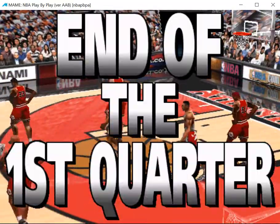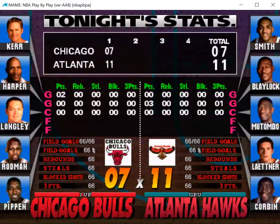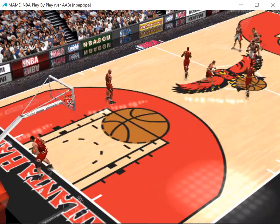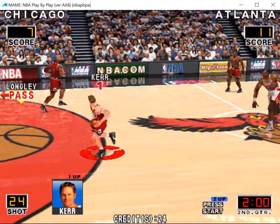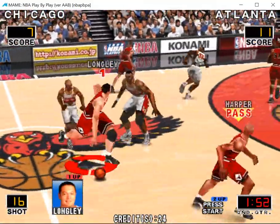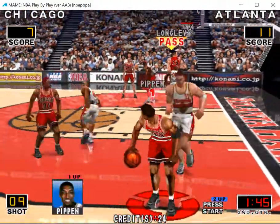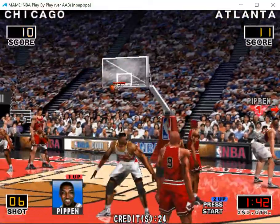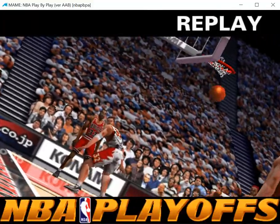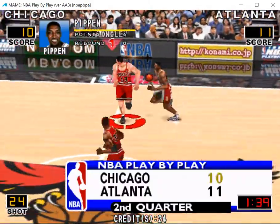And in the first quarter, please continue. Okay. Second quarter. Ahead to Longley. Pippen. Not much time left on the shot. You gotta want it. Big bucket by Pippen. Now we watch the replay. Now back to the game. Hawks lead with 1.